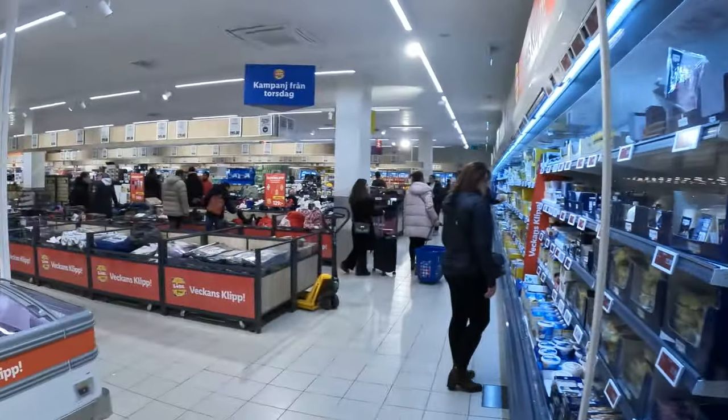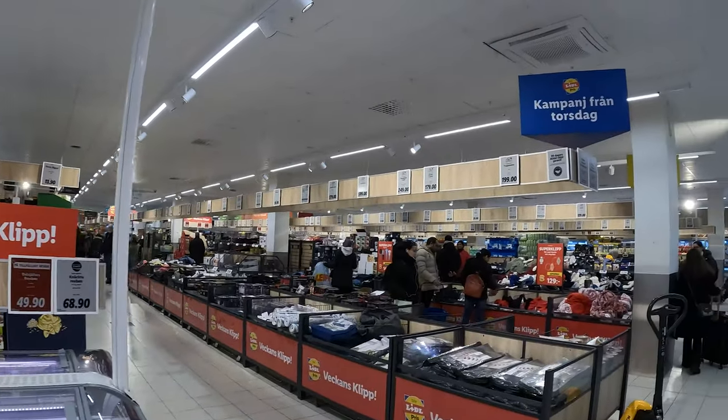As a little tip, come down to the local Lidl. Well, it's a big Lidl actually. 4 pastries for £2, sorted right out here.